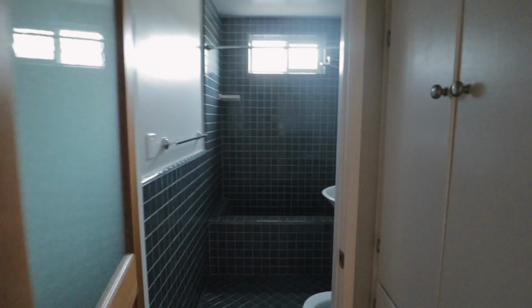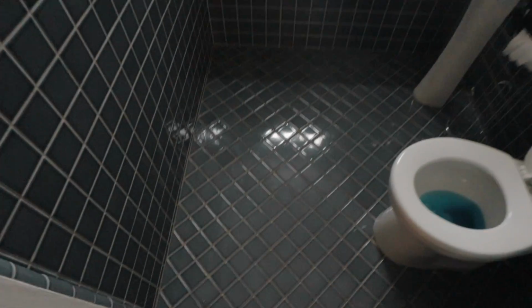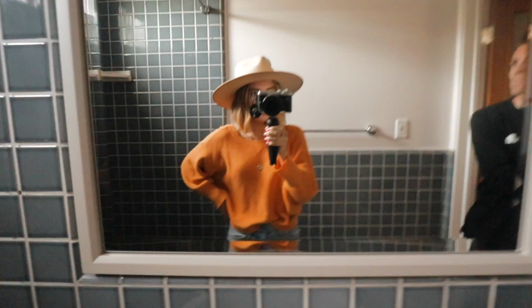And to our left is the guest bathroom. I think that this is so fun and has so much character. It's this light blue tile, and every single part of it is tiled, even in the bathtub. And I just think this is so fun. Like, it's not something I would pick out myself, but I just think it's a cool vibe. Look at this. Okay, and then around the corner right here is gonna be our guest room.